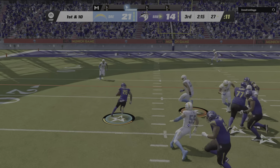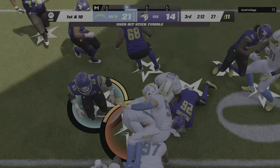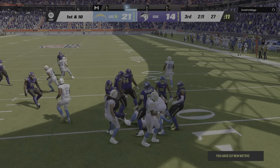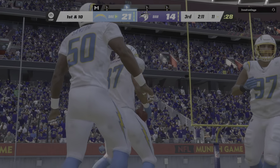Up the middle, it's Williams. And he fumbled it. It's on the ground. And picked up by the Chargers. And a big turnover there as his guys will get the football back.